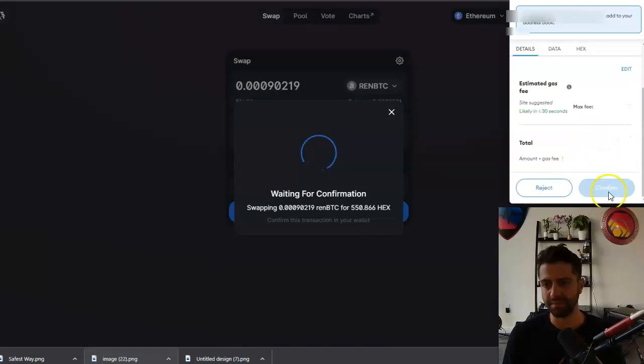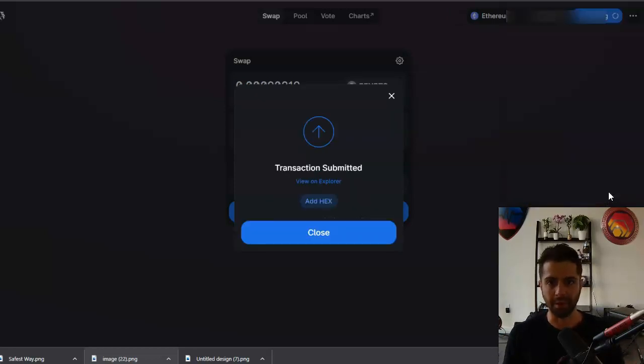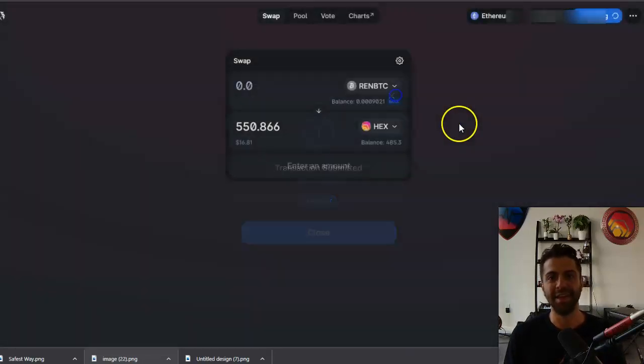So remember, guys, a Ren BTC is just the equivalent of 1 actual Bitcoin. Every Ren BTC is backed by 1 Bitcoin from the Ren bridge. But this is a way that you can trustlessly, without a middleman, go from Bitcoin to Hex. And if you're looking at buying the dip and you've got some extra Bitcoin laying around, you might find this a very attractive thing to do.